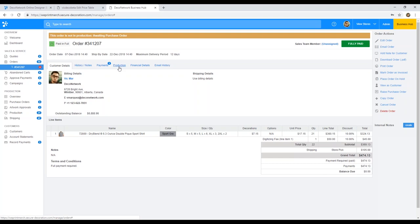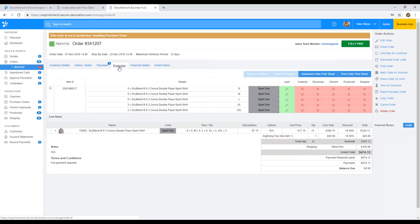And if we click on the productions tab, we can actually see the flow. We can already see where this order is at. It's been paid. Now, after payment, the workflow begins. So we need to order it. Order refers to your purchase order, so you can submit that physical product order to your supplier. The receive stage would mean that you've already received that order from your supplier.